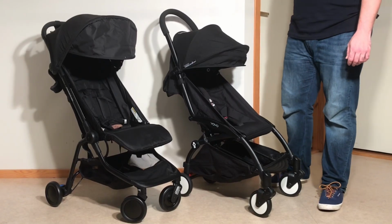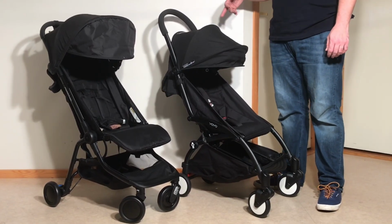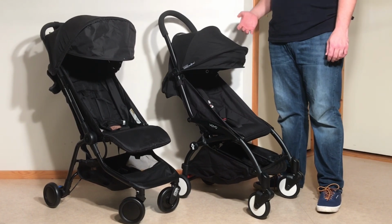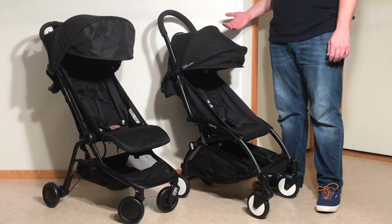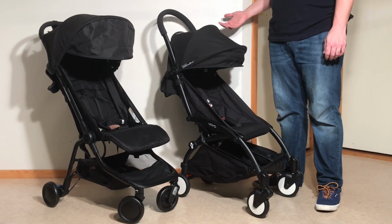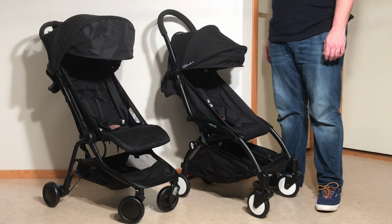Today we're going to be looking at a pair of ultra-compact travel strollers, the Babyzen Yoyo Plus and the Mountain Buggy Nano V2. Despite there being a wide number of decent ultra-compacts to come out over the last few years, the Yoyo still generally holds our own personal top spot among them, for a few reasons that we'll get to throughout the course of this comparison.